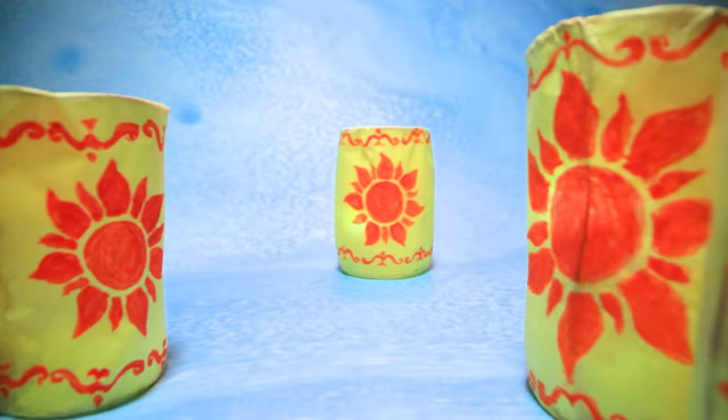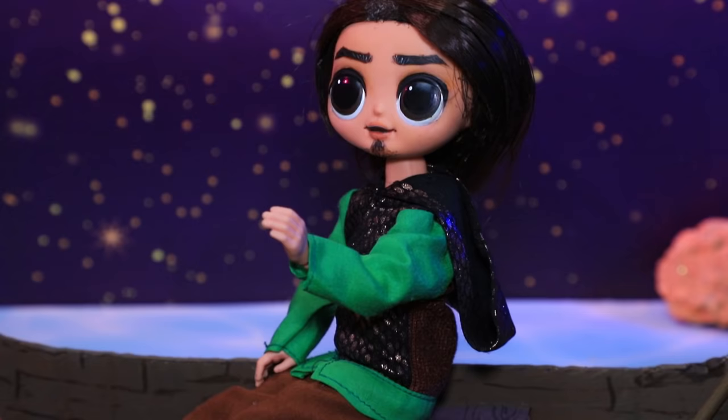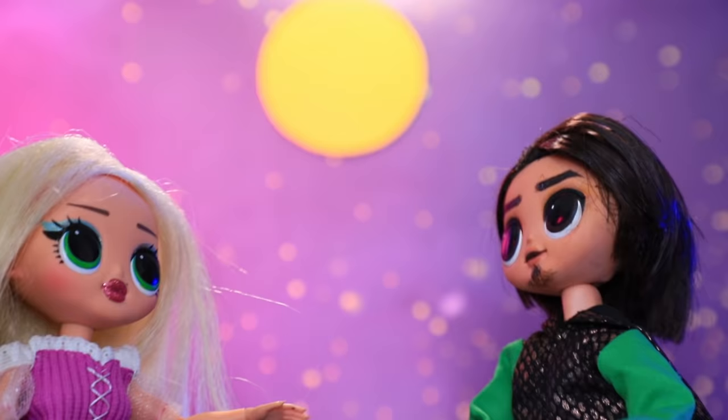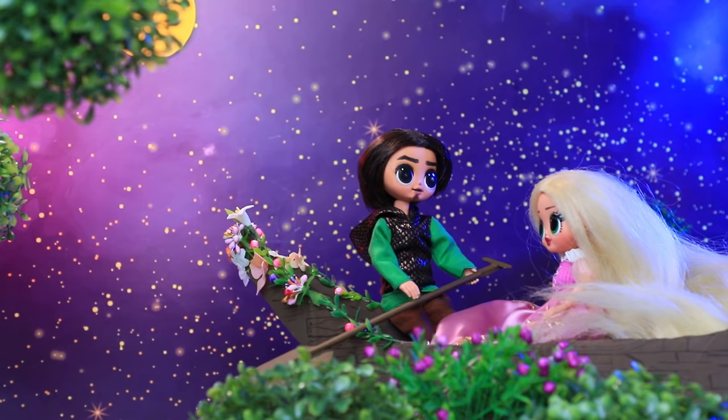Flynn Rider came to the shore in the darkness of night. Where are you, my beloved? Honey, I'm here. Hello. He gave the princess a hand. She jumped inside a boat, and the couple continued along the water together.